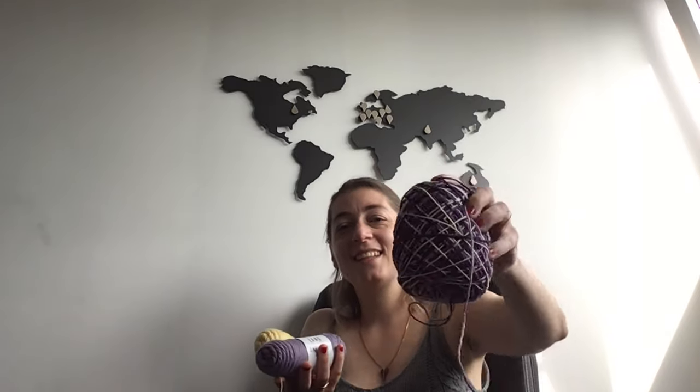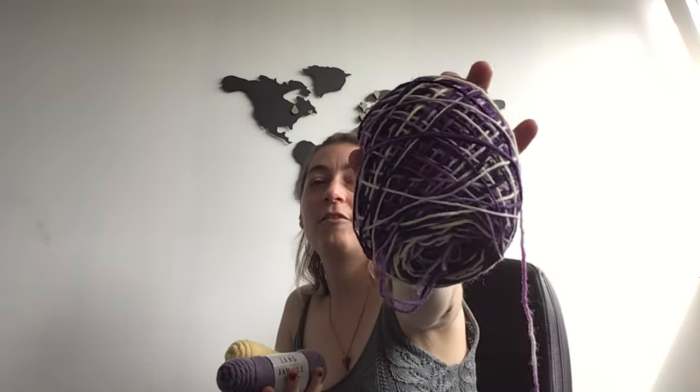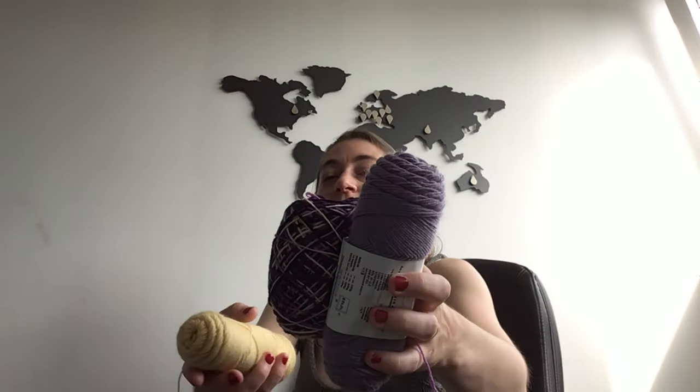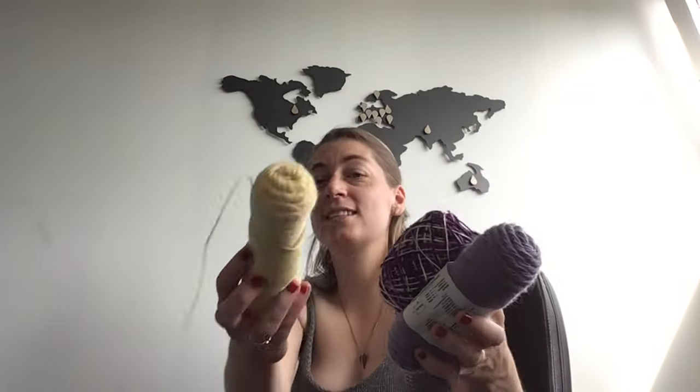And then I also took the leftover from my sock while I was downstairs. So this is the leftover of the sock I have shown you before. And then I will use the lilac for the heels and the yellow for the cuff and the toes. So really looking forward to that.